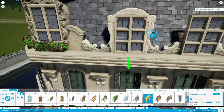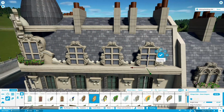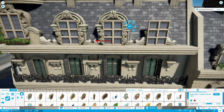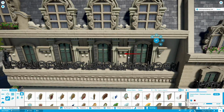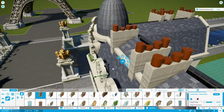And I ended up using a door, a pretty large door, I think, to complete the dormer look here. So yeah, there's that detail with that fairy tale door. And then I used that door to sort of fill in the detail of the dormer. And honestly, those are probably too big for that story of the building.